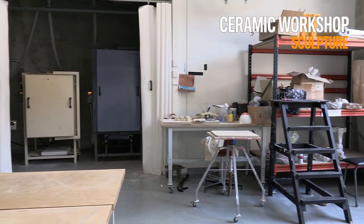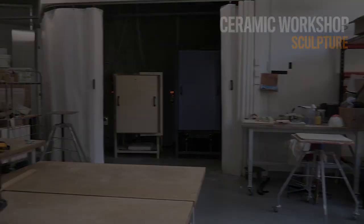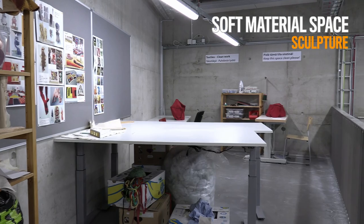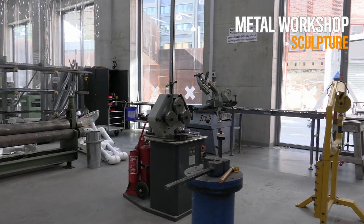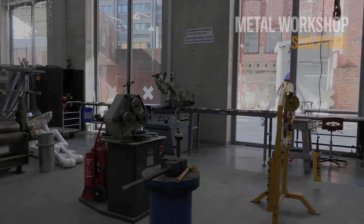We have spaces for mold making and casting. Here, students can work with soft materials, knitting, and sewing. In the metal workshop, there is possibility for shaping metal, welding, blacksmithing, and casting.